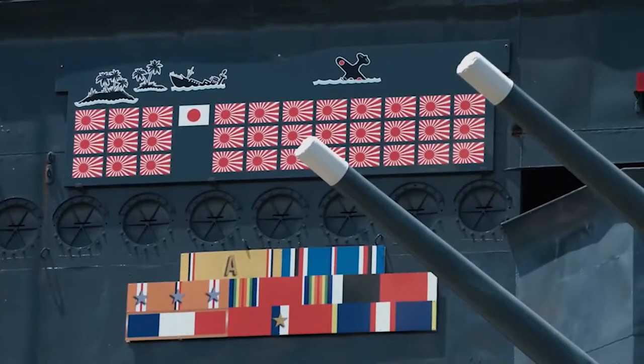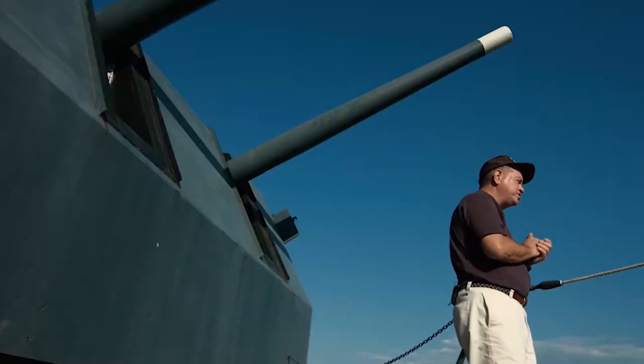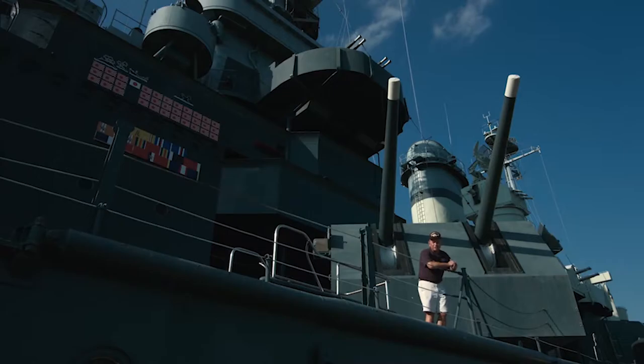Of course, it was top secret. Even the sailors loading and shooting the guns didn't know what they were shooting. It was a well-kept secret until after the war.